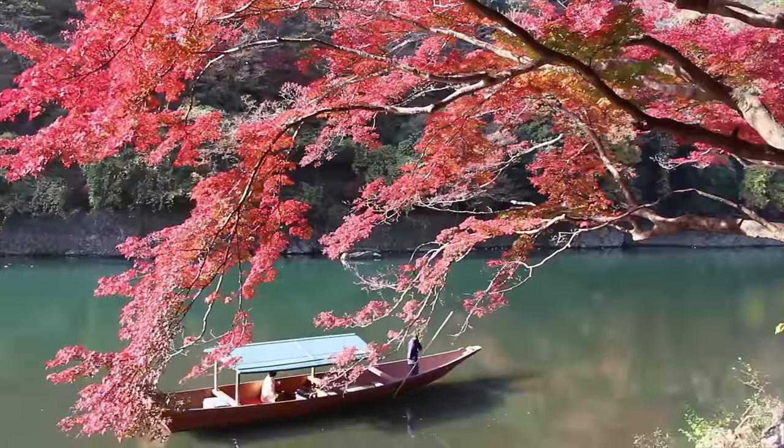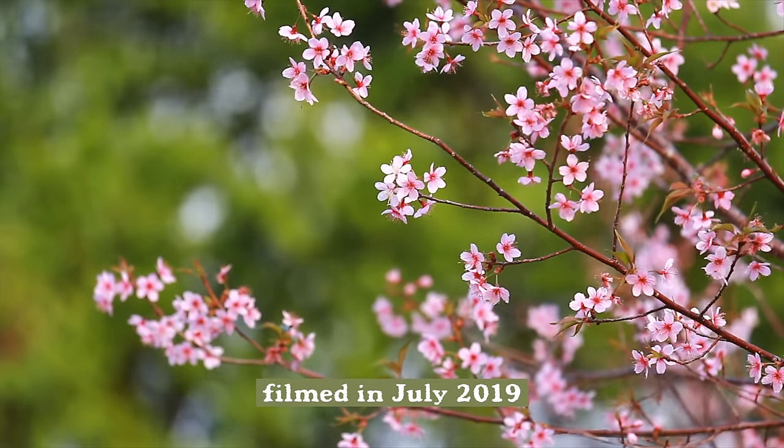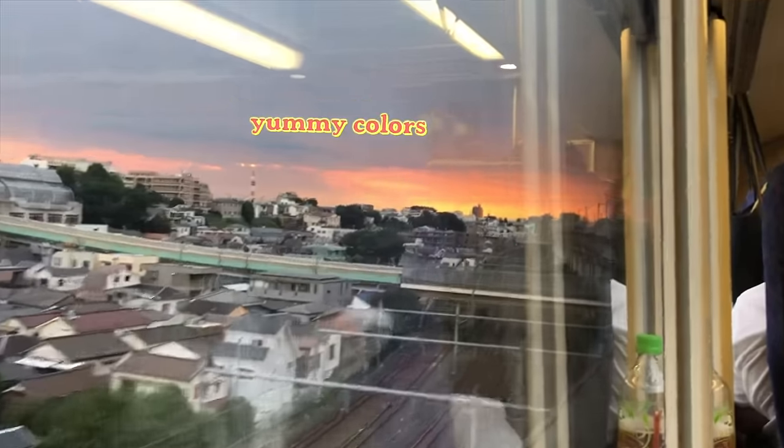Japan has four distinct seasons, so it might be helpful to know that this video was filmed in July. For those who arrive by car, there's free private parking on site. As for us, we took the train and bus and arrived last night.